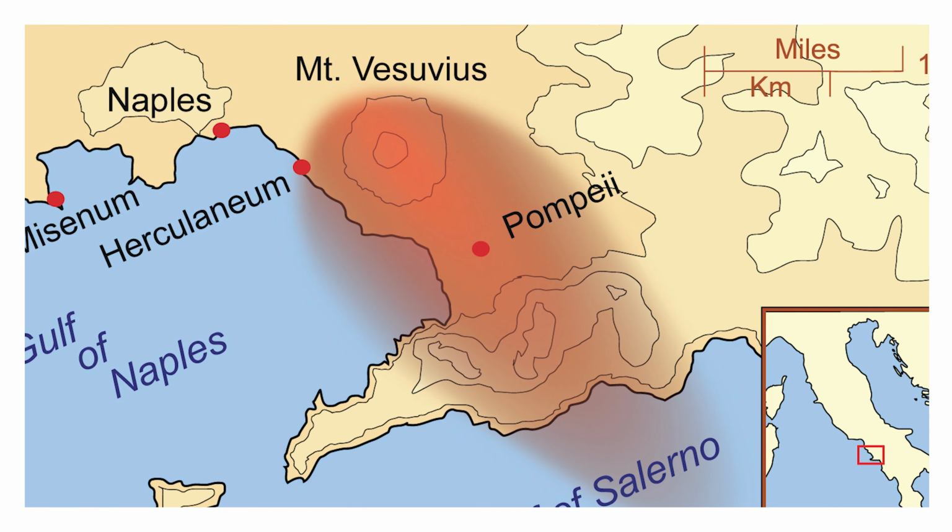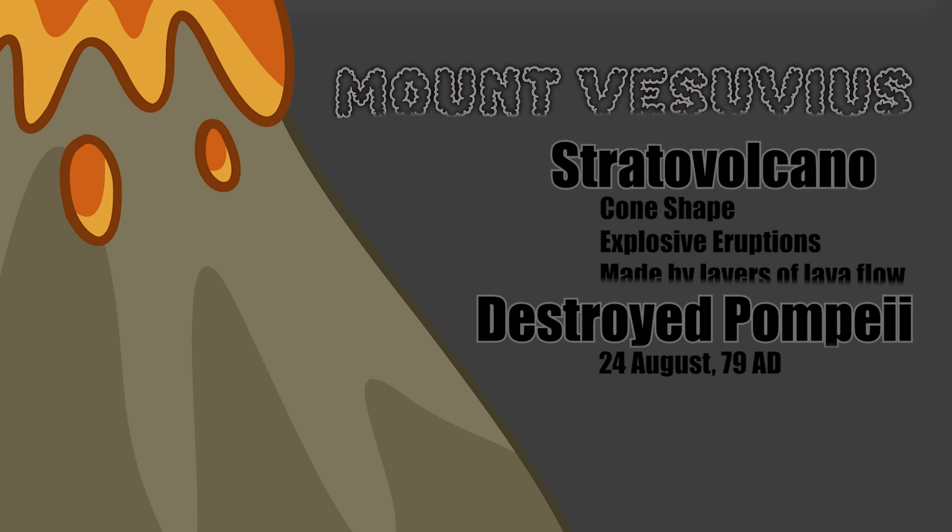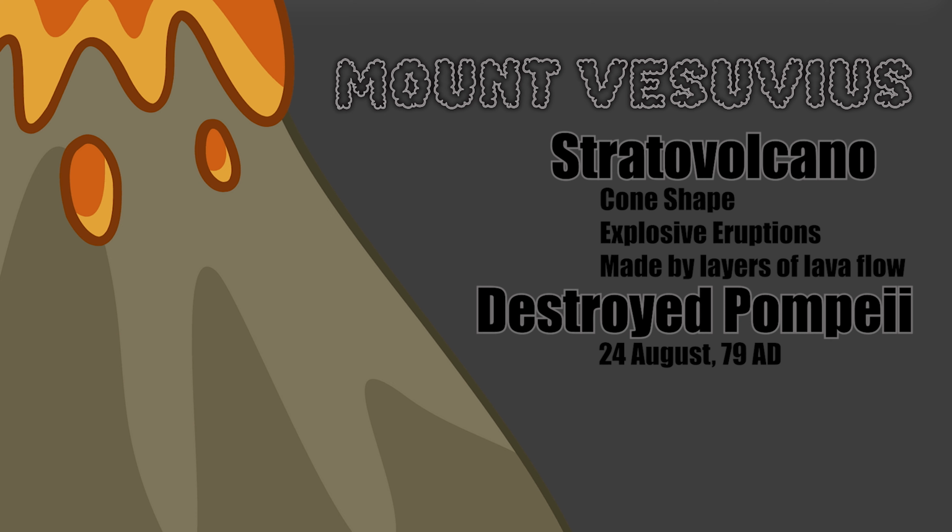Pompeii was an ancient Roman city located in Italy. The city was close to Mount Vesuvius, a stratovolcano. You can tell it's a stratovolcano due to its cone shape. They are also known for their explosive eruptions, one of which resulted in the tragedy that befell Pompeii.